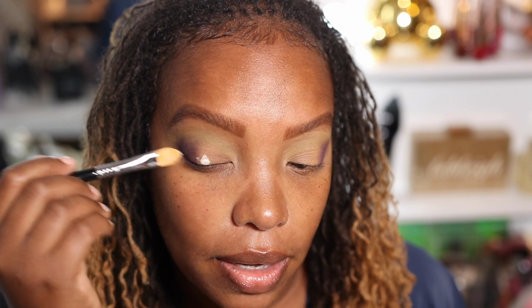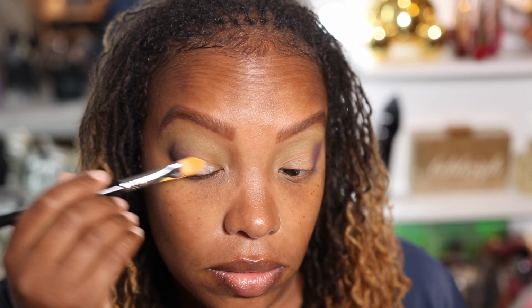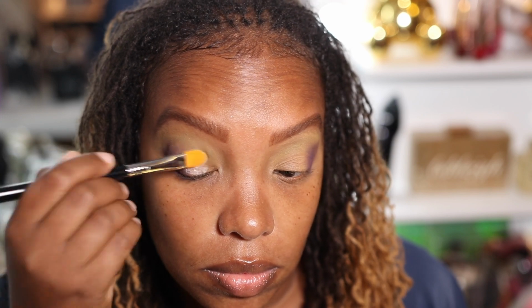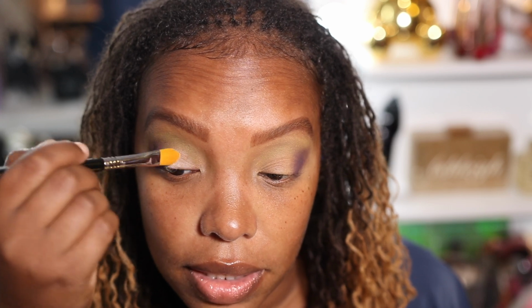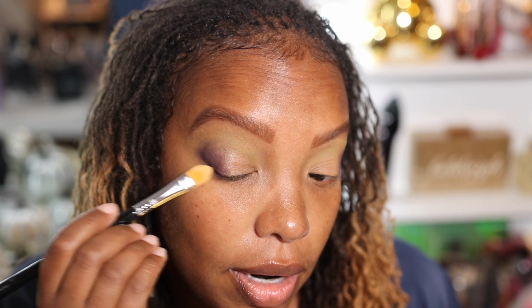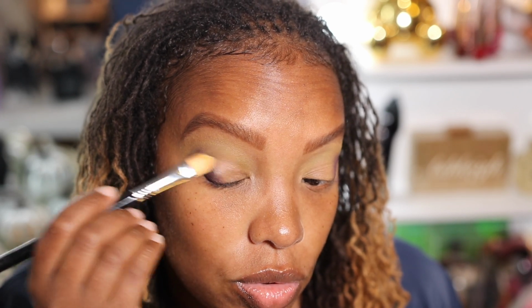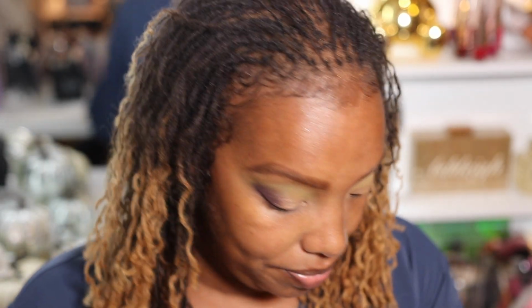So just gonna go ahead, pat that on. I'm gonna put some in the inner corner, and I'm just gonna kind of spread it out a little bit into the purple. And that's so if I layer anything, it will catch nicely.